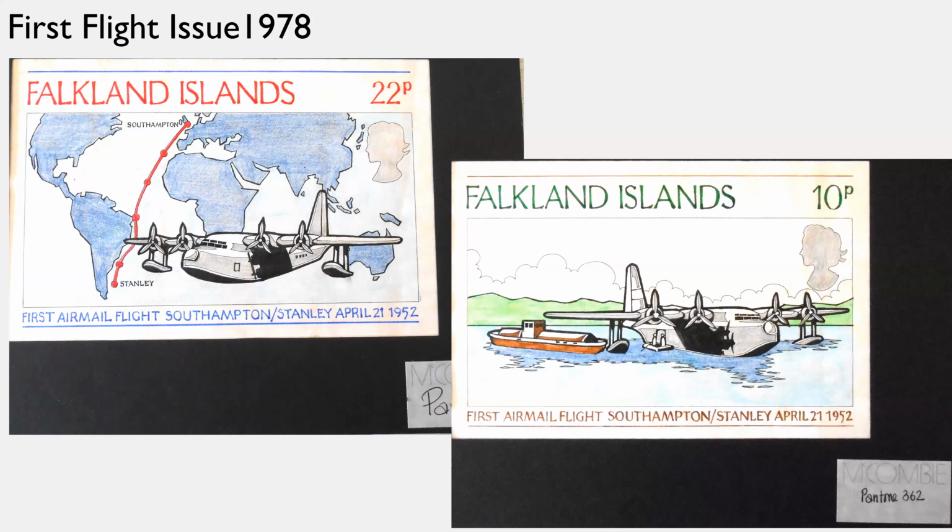Here you see these rough designs by Leslie McCombie turned into the painted final designs. Very attractive they are too.